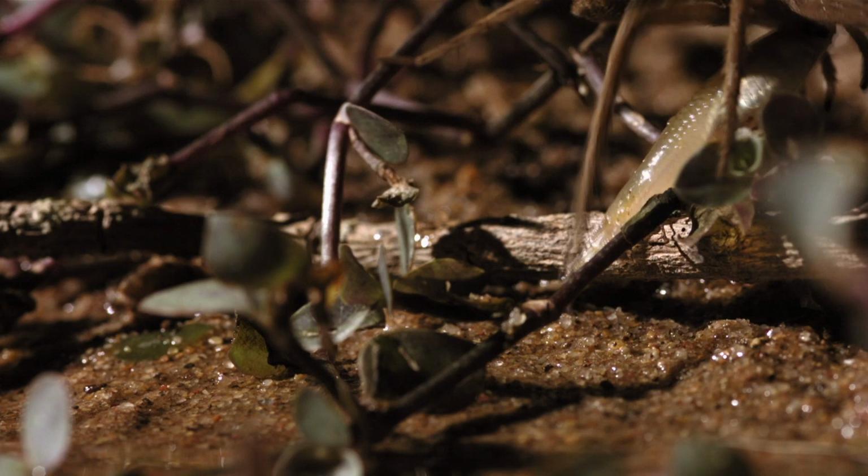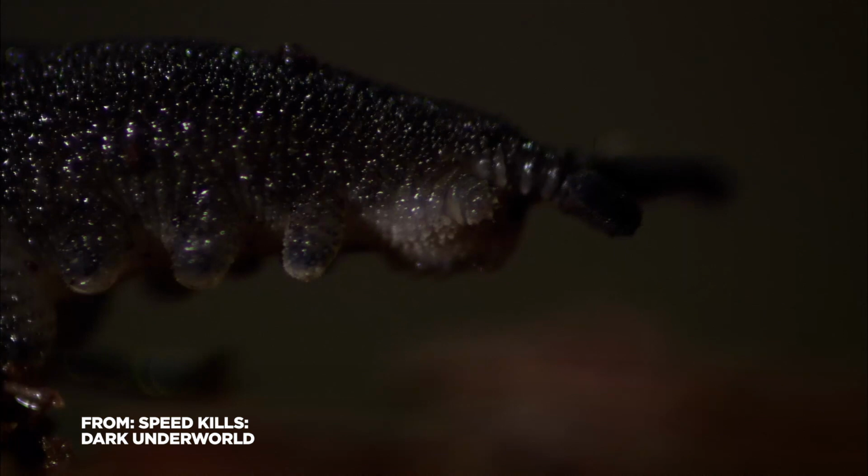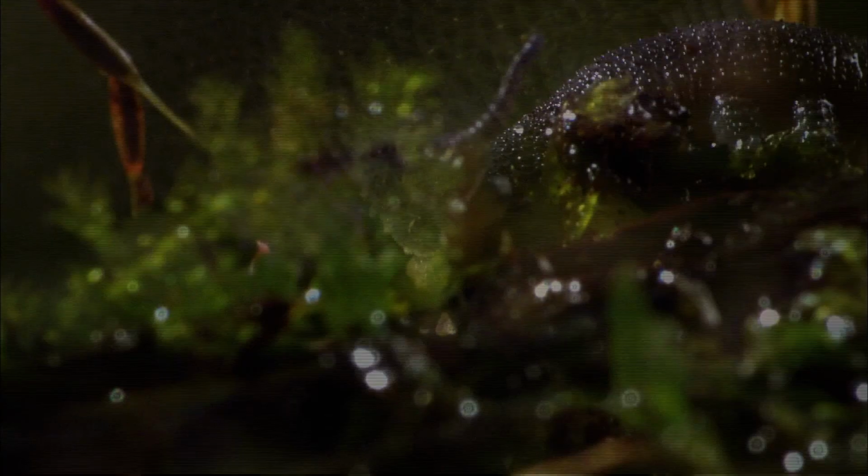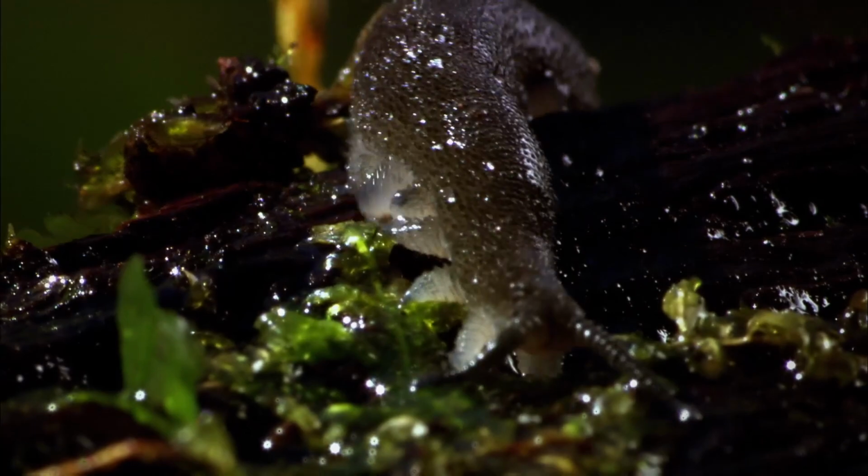For 400 million years, this tiny caterpillar-like animal has lived in the shadows. As a result, velvet worms are almost impossible to find and have rarely been studied. Legs with retractable claws run the length of their bodies, all 4 inches of them, which help them to cling to branches. Their skin is waterproof, useful in the moist depths of the rainforest.